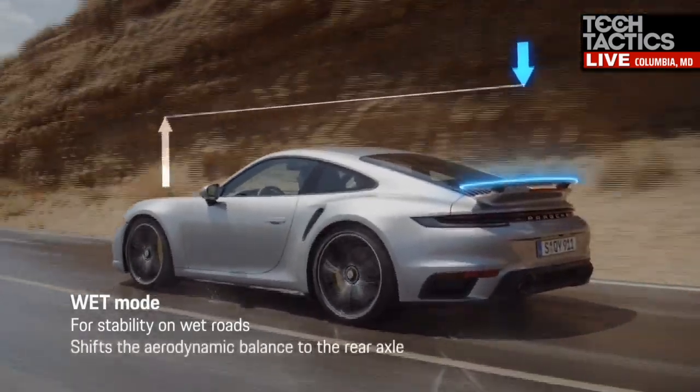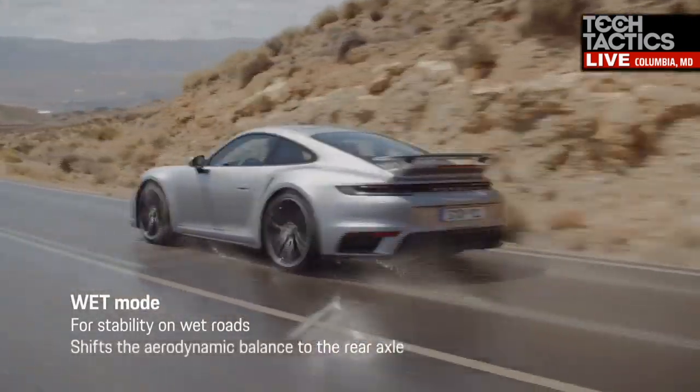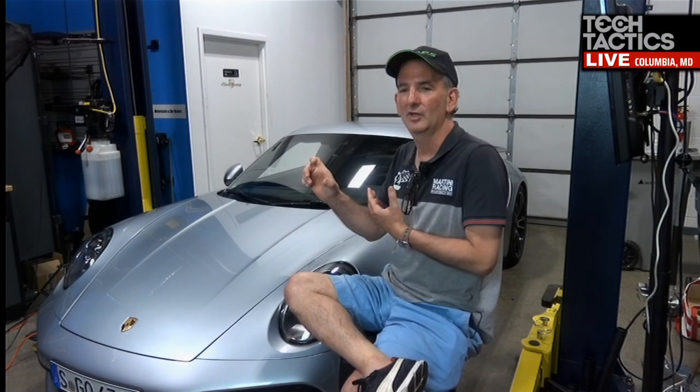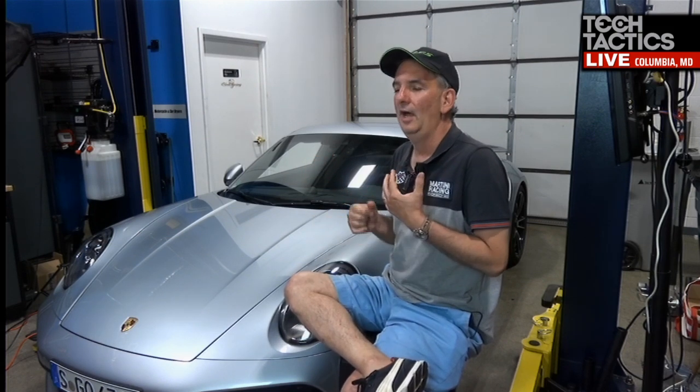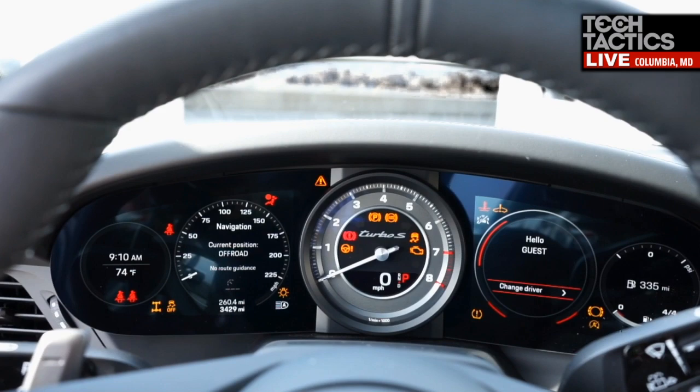Well, I think the way that they deploy the technology is amazing. And let's face it, it's really fun to use. I'm with you. I love the tactile feel of the mode selector knob on the steering wheel. And I love the fact that there's something discernible going on when you select different modes. And we shouldn't give short shrift to the wet mode either.